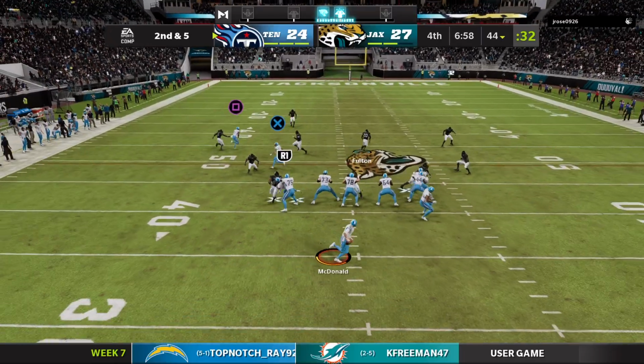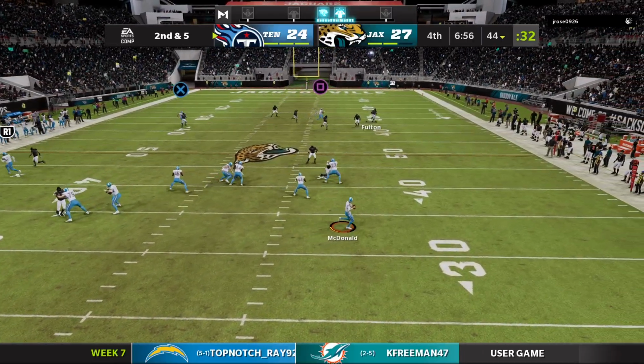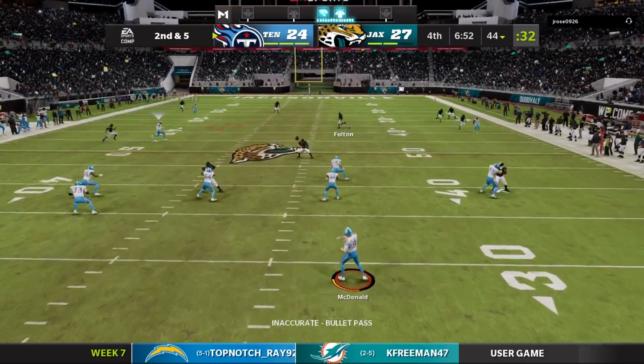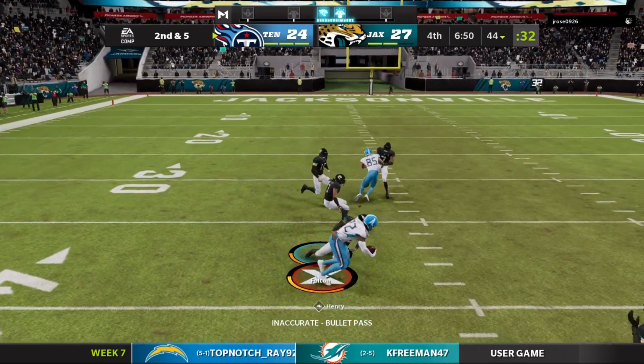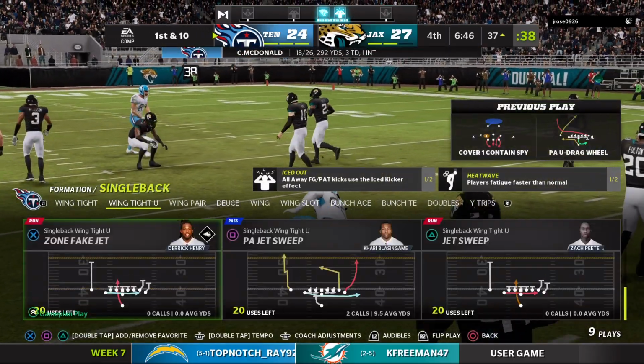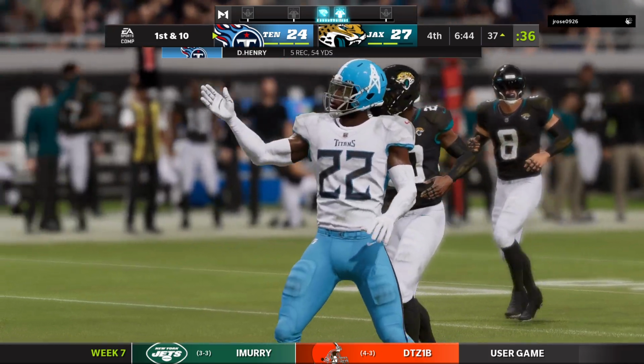After the pickup of 5, here's 2nd and 5. Here's McDonald off of the play fake. He'll buy some time, right. He completes it to Henry. And they'll get this well past midfield before being stopped just before the 35.